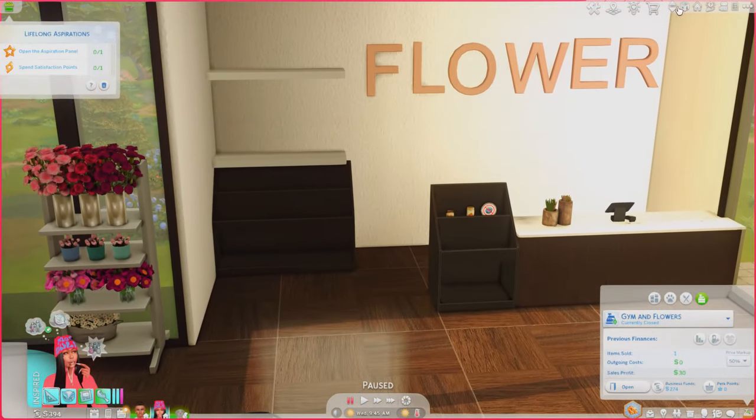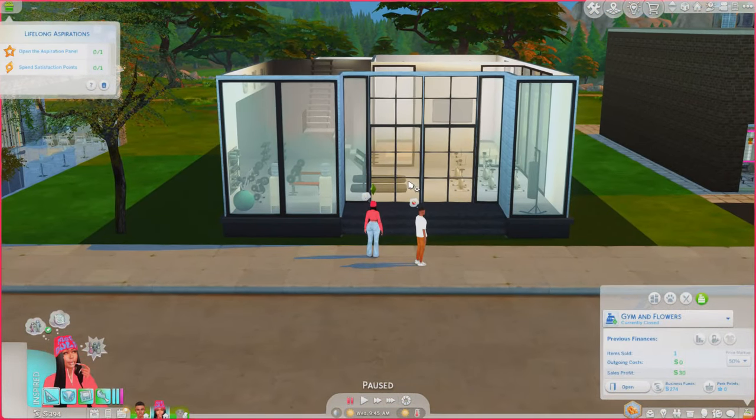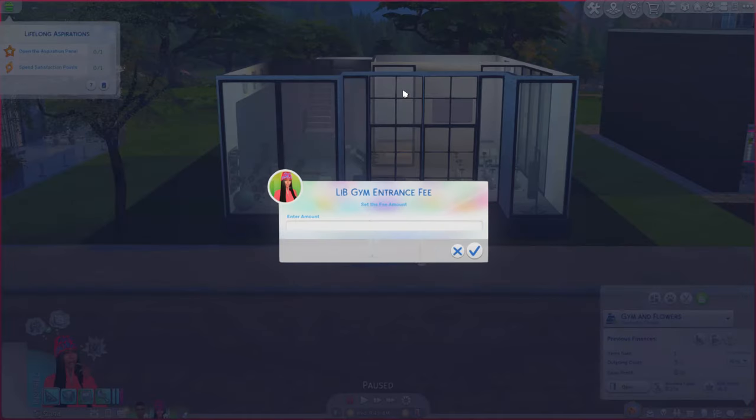So how this works is I have the little lot trait, the live in business lot trait for a live in gym. So what we do is we click on live in business and we can set the gym entrance fee. So what I think we should go ahead and set the entrance fee to is $100. I think that's pretty good because you're getting all of these great amenities plus a basketball court, and you're getting a flower shop inside of there, which eventually we'll have her make different stuff like cakes and pies and all that, and we'll have her sell it in this shop. So it's only gonna expand. So yeah, $100 I think is pretty good.